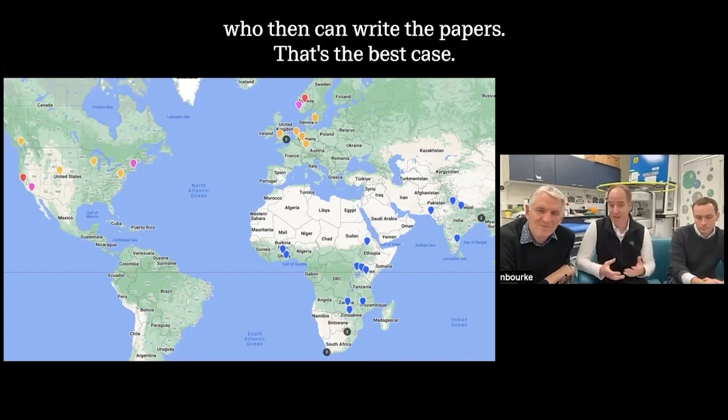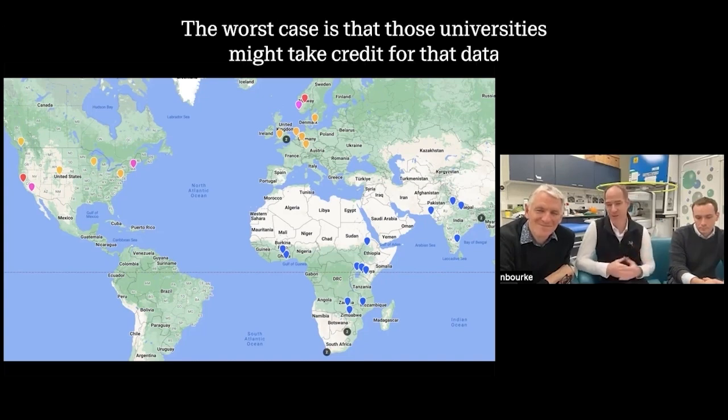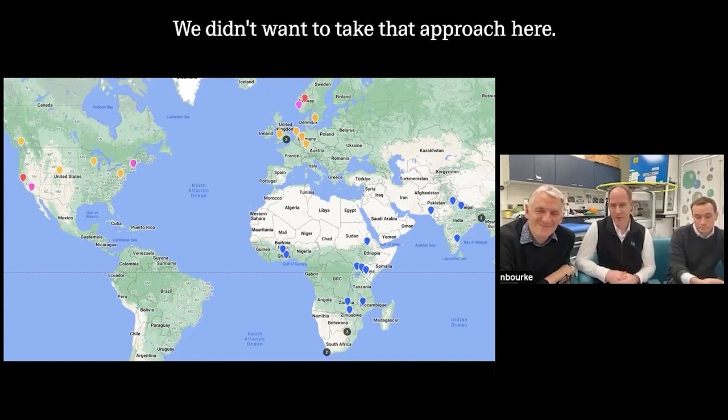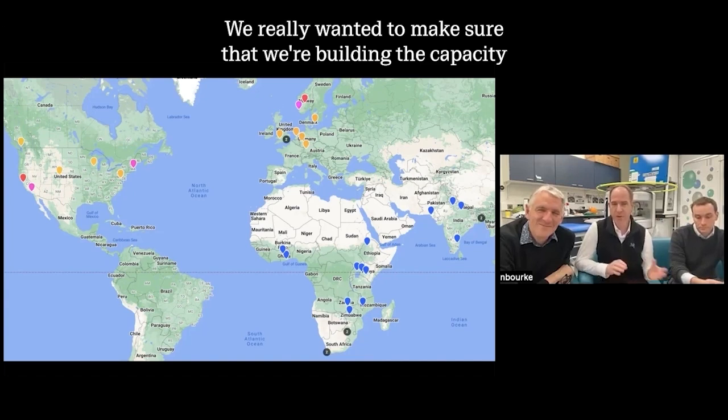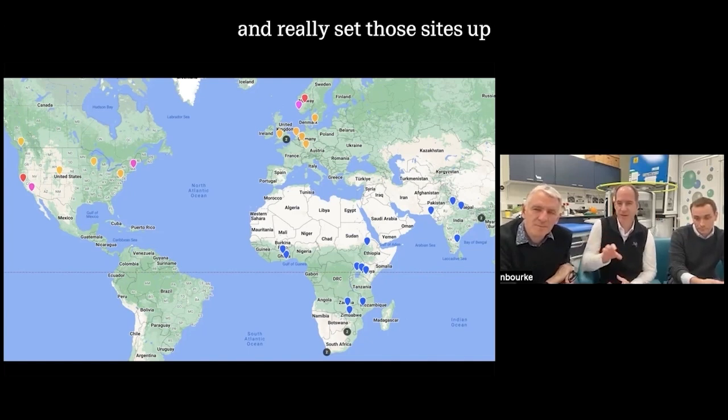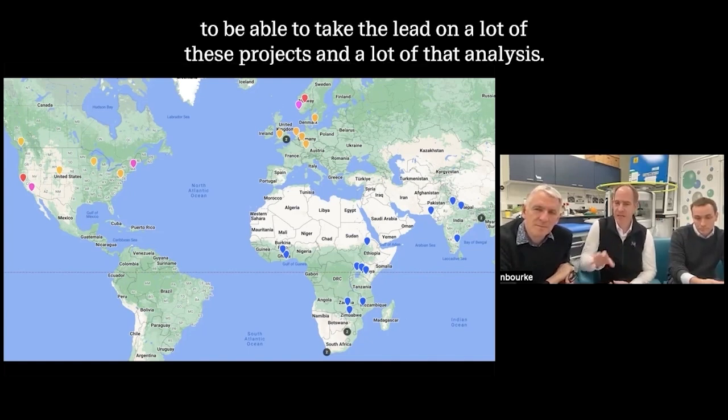That's the best case. The worst case is that those universities might take credit for that data and they ultimately write the papers. But we didn't want to take that approach here. We really wanted to make sure that we were building the capacity to do that analysis, to understand the data that's being acquired, and really set those sites up to be able to take the lead on a lot of these projects and a lot of that analysis.